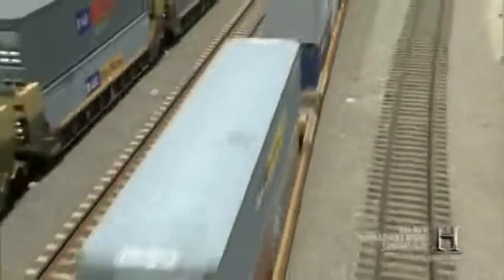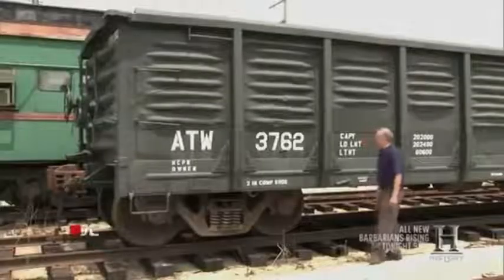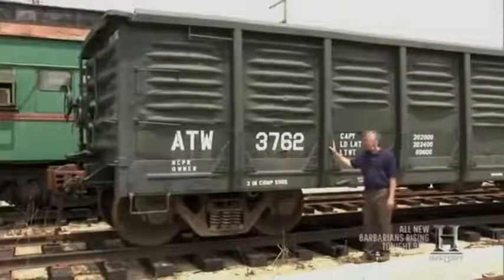Of course, the well car isn't the first freight car to fill a special need. The earliest freight cars were simple platforms with wheels attached. But soon enough, sides were added. This particular type of car here is a gondola. Now, it's gondola, not gondola. All those are in Venice. There are none on America's railroads. This particular type of car was one of the earlier types of cars.